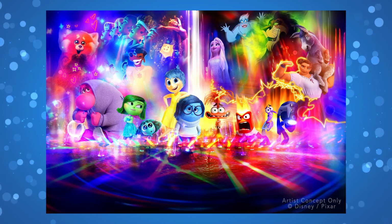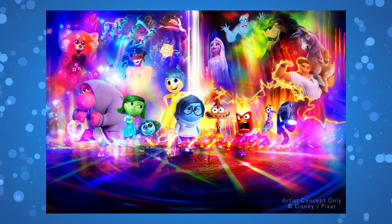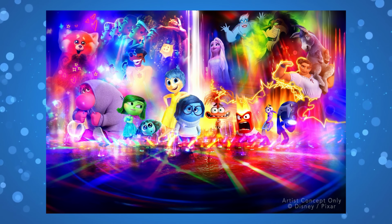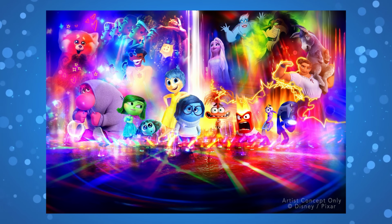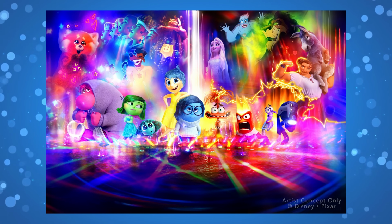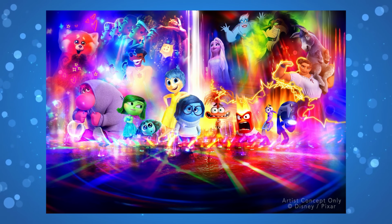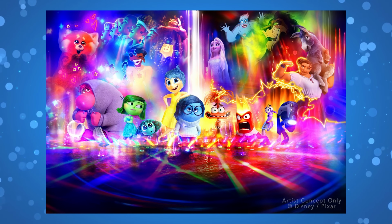During the show, the emotions will manifest music and memorable moments from Walt Disney Studios and Pixar Animation Studios films, including A Goofy Movie, Turning Red, Tangled, The Lion King, and more. The concept art also includes Encanto, Wish, Frozen, and The Little Mermaid, so we assume they'll be in there too.